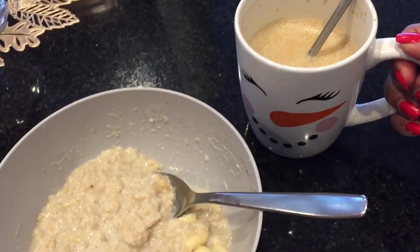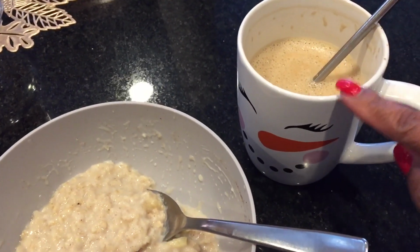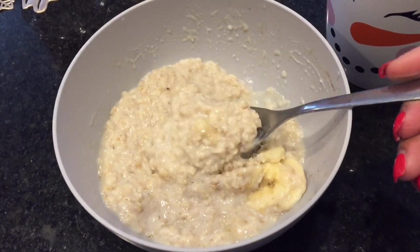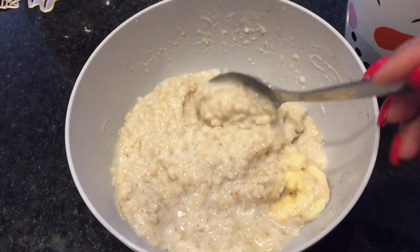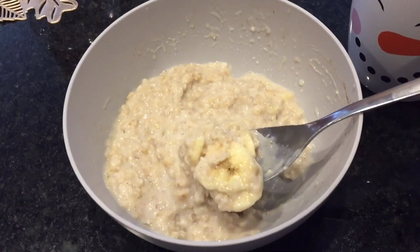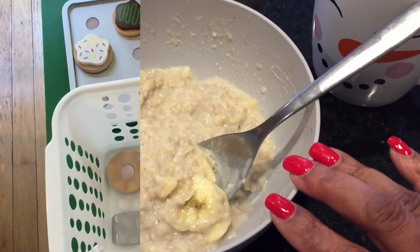Good morning, loves. So it is Wednesday. We've already kicked it off over here. I've got my keto coffee, you guys, and it tastes absolutely amazing. I'm having a power breakfast. Oatmeal with bananas, a little bit of cinnamon and honey, and a little bit of butter. So this is my power go-to breakfast here. Keeps me full, especially when I have a full day of work ahead of me.